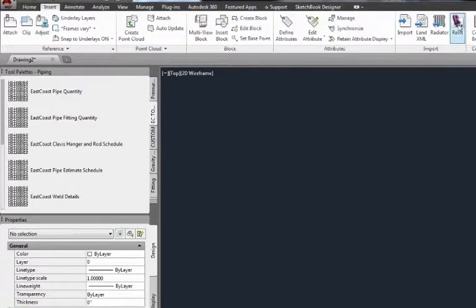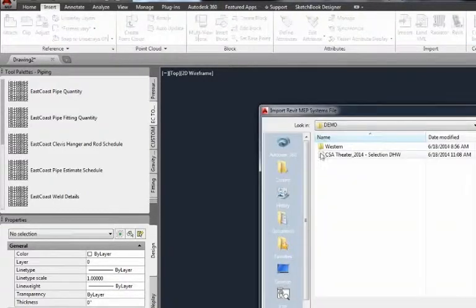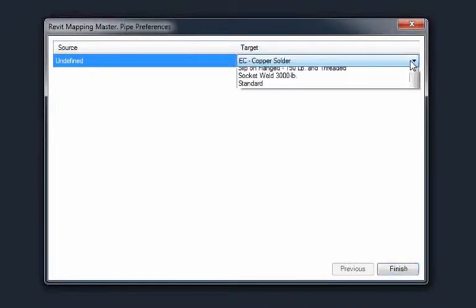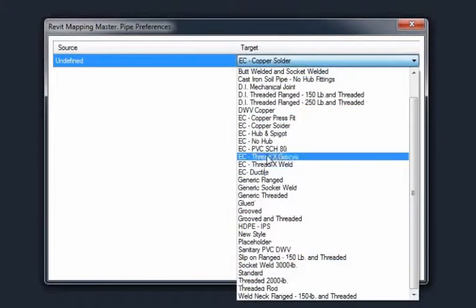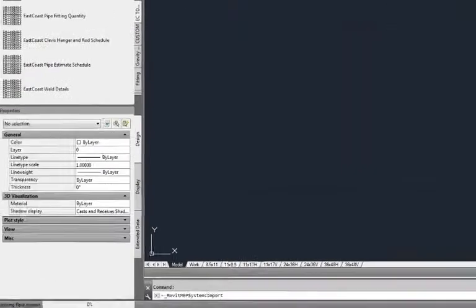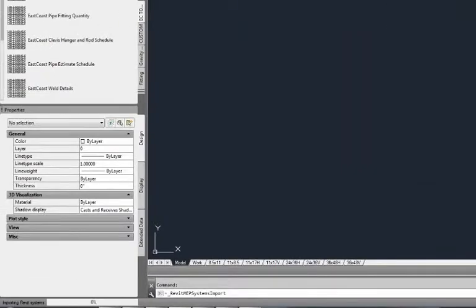So then by coming over here and saying I want to insert this Revit model, I'm now going to grab that. As I bring that in, I can select what preference I want to take this to. And again, I said I wanted to bring that in as my copper solder. So I'm going to hit Finish, and let this run through the process of converting this from generic Revit families into real manufactured content.